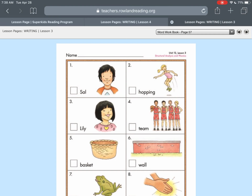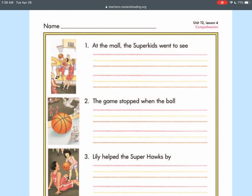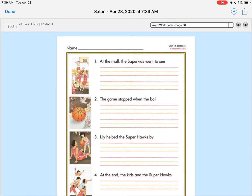Now let's go to our final page. So at this time, if you have not read the story, Play Ball, then it's important that you go to that video and do that right now because you won't be able to finish this one. What we have here are some sentences about the story. However, it's left out some important details. So it's our job to finish them. So this says, at the mall, let me read it with you. Oh, I gotta change it. Sorry. Yeah, here we go.